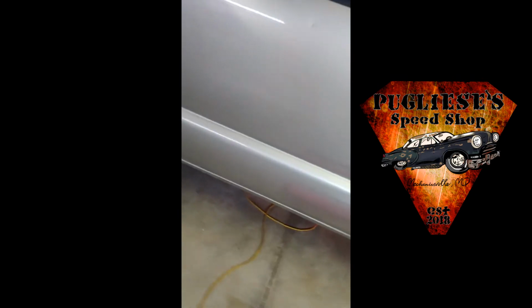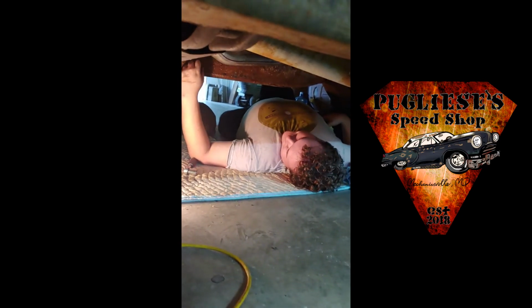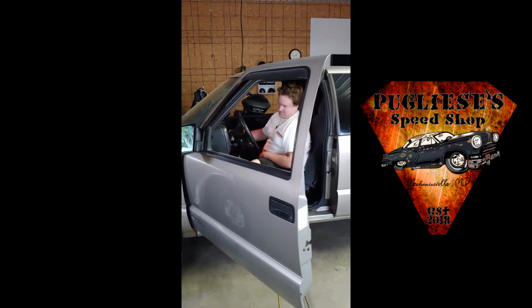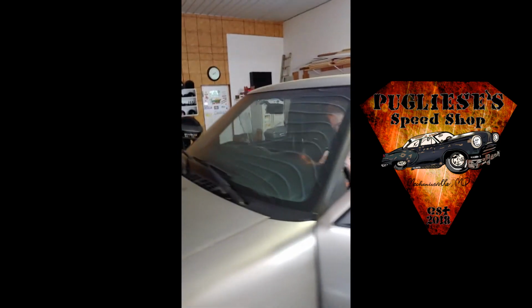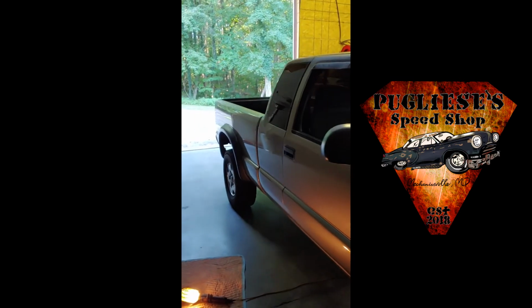And maybe we'll pass the inspection sometime soon, huh? What do you think, buddy? Yep. Sweet. All right, we're gonna fire it up. Finally get this exhaust done. I'll go around the other side.